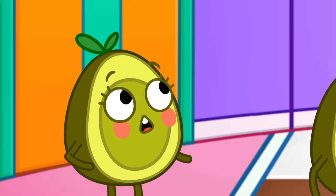Pit is in a race! And so is Mr. Lemon! Watch out, Pit! Super Daddy saved him! Go ahead, Pit! Pit takes the lead! Mr. Lemon is cheating!